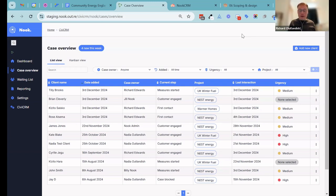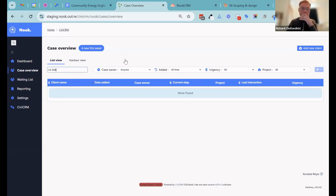Well, actually, that's a good point about the search. So one of the things we heard a lot was, can you remember the postcode of any of your clients? Let's give it a go with your test clients. Oh, no, maybe I can't remember the postcode.